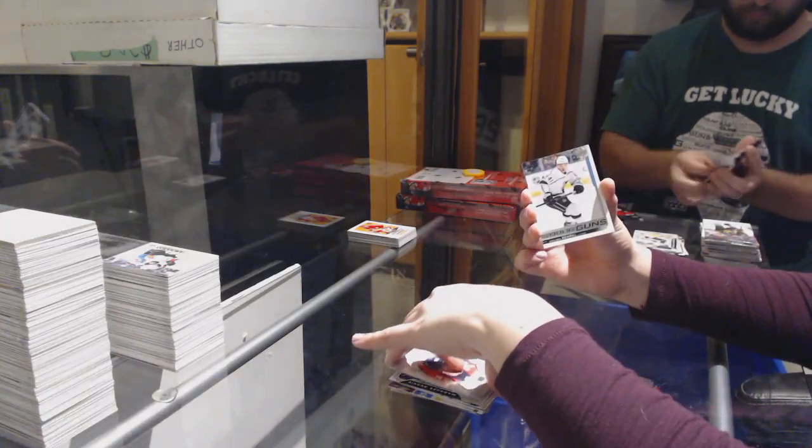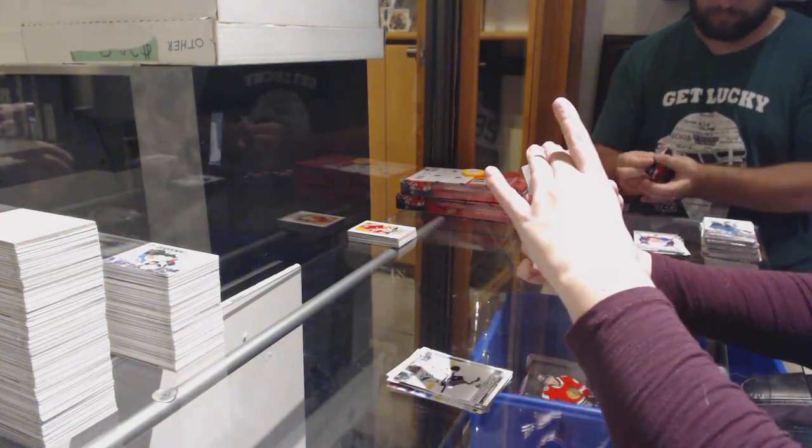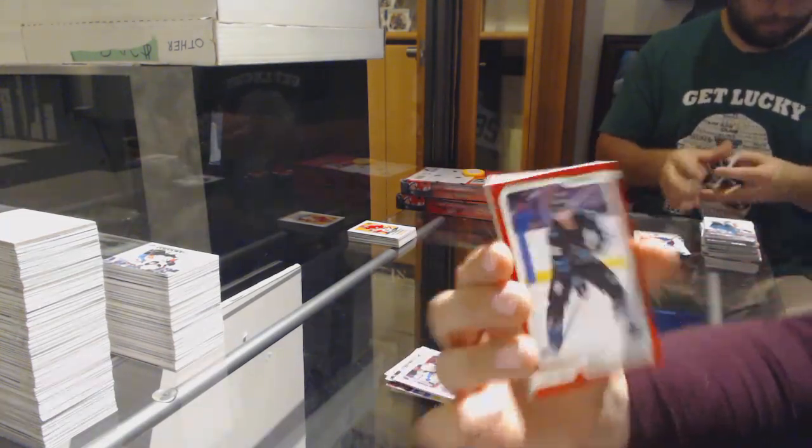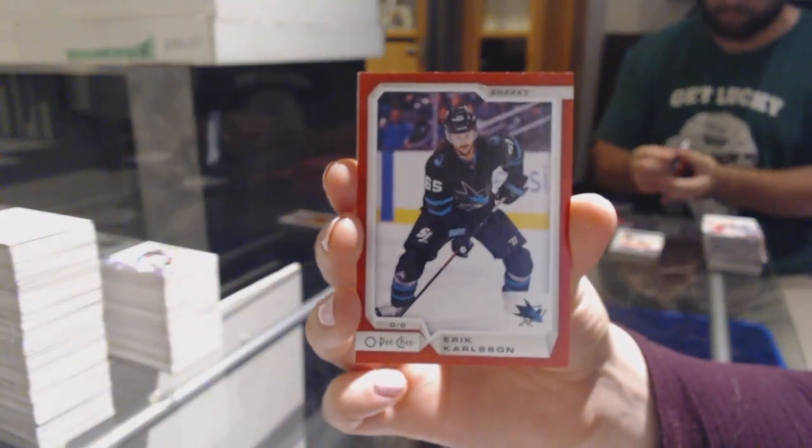Portraits of Maxime Lagace for the Florida Panthers. Young Guns of Sheldon Rempal for the LA Kings. Tyler Bozak, St. Louis Blues, OPG. We've got an OPG Red Border, Erik Karlsson for the San Jose Sharks.